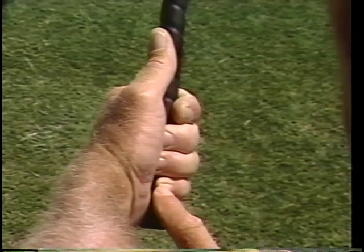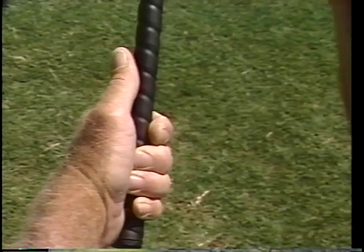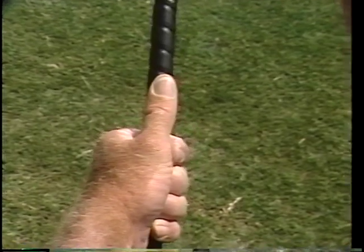As I look down, I can see the fingernail of the little finger of my left hand. Notice the fingertips of my two middle fingers extend up on top of the club. The butt of the left thumb slightly touches those. The thumb is on the right side of the shaft. If you cannot see the little finger this vividly with your grip, I would suggest you get smaller grips.